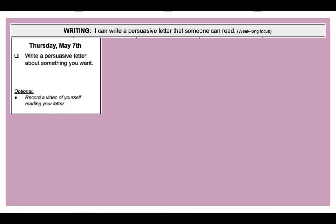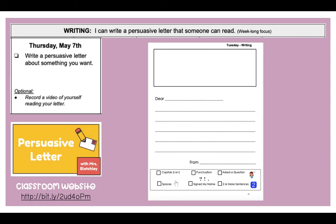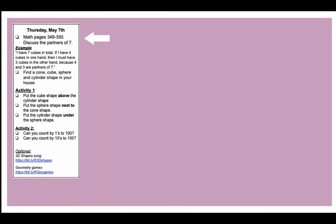Now let's talk about writing. This week we are writing persuasive letters. So think of something else that you want, something else that you want someone to do for you, and try to write a persuasive letter to them. Remember, on our classroom website, I have a video for you to remind you how to write a persuasive letter. Then the last thing we're talking about today is math.